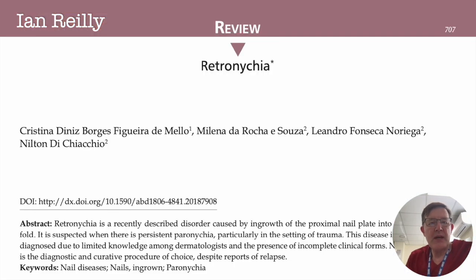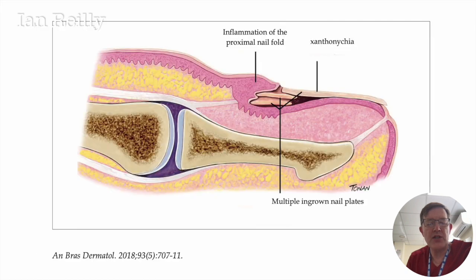So I did a little bit of reading, went to the good old internet, found a few papers. There's a quite nice one by, what a wonderful name that is, Cristina Dines Borges Figuera de Mello. Nice paper, Cristina. And she's got a really nice picture in there that she uses. That's by Tonan, so just giving that the due reference.